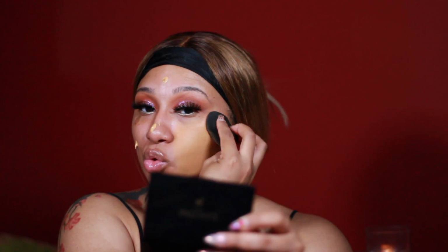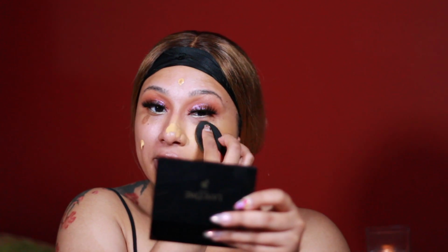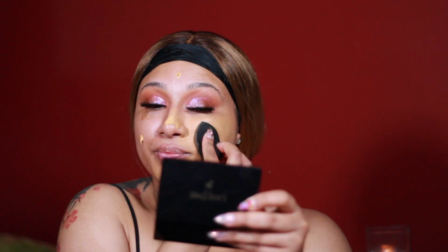First things first, this is definitely too yellowy for me. I'm a little bit more neutral than this. So I will have to go in with the other color. Secondly, she is thick. She is thick, honey. And I prefer a much thinner foundation. That is so yellow. That is yellow as shit. Okay, so we're gonna go in on the other side.